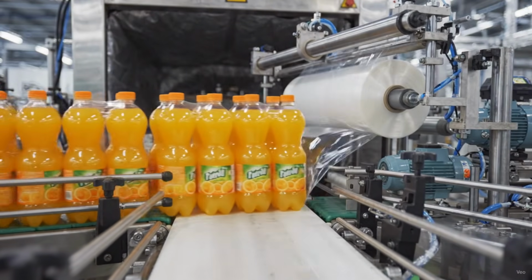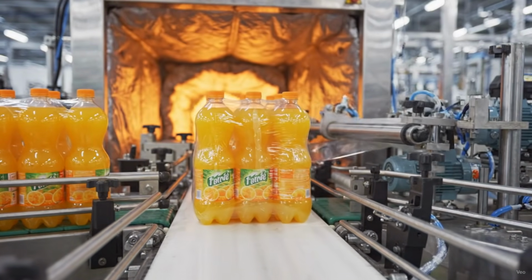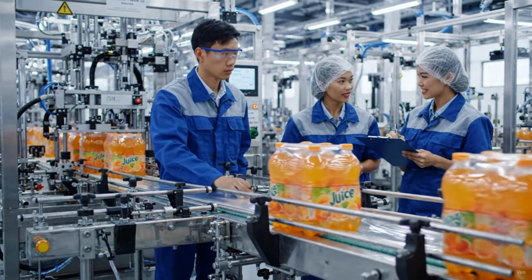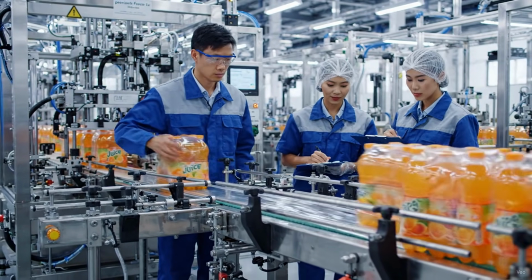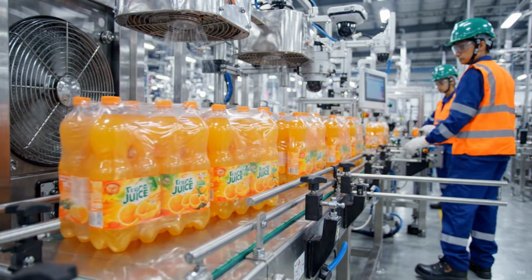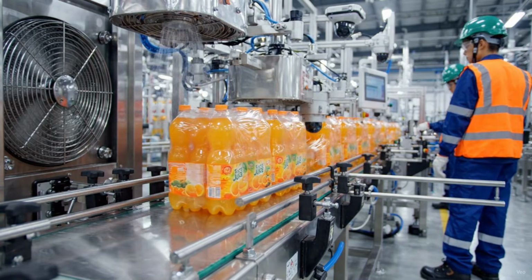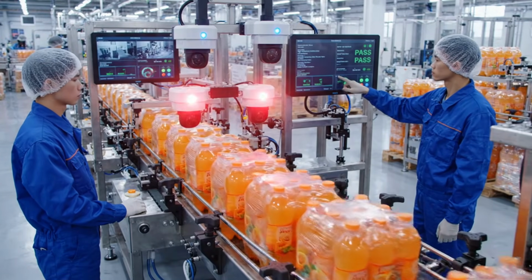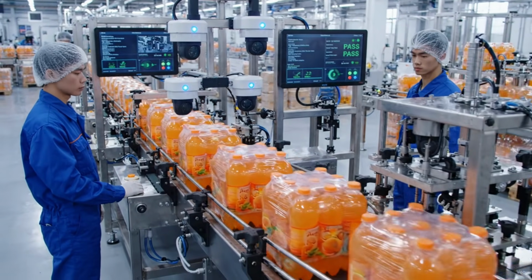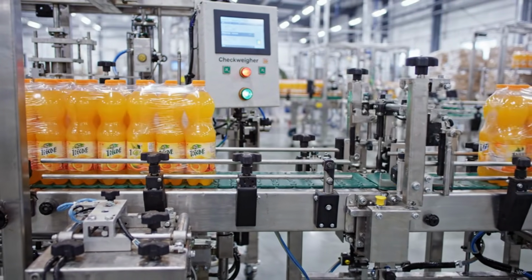Protective packaging secures every orange juice bottle for distribution. Perfectly packaged orange juice now moves toward its final finishing stage. Careful cooling, stabilized automated vision confirms every orange juice package meets production standards. Every orange juice package is verified for accurate fill weight.